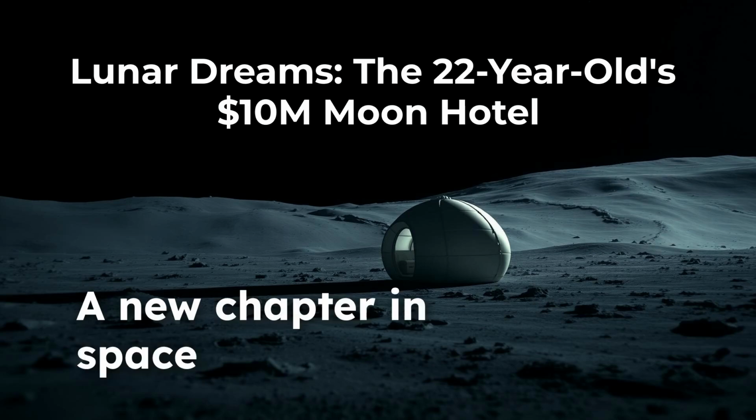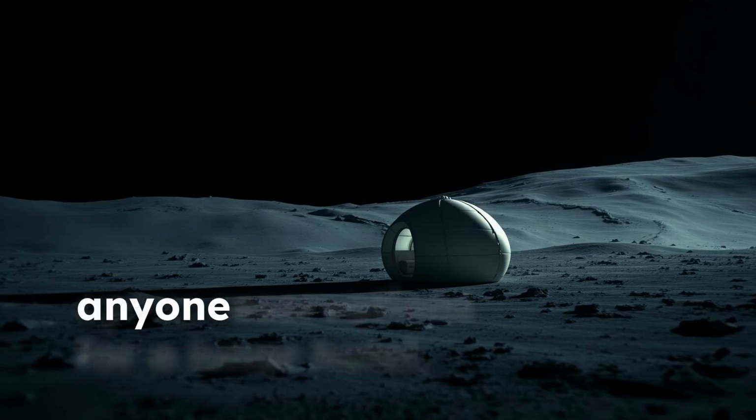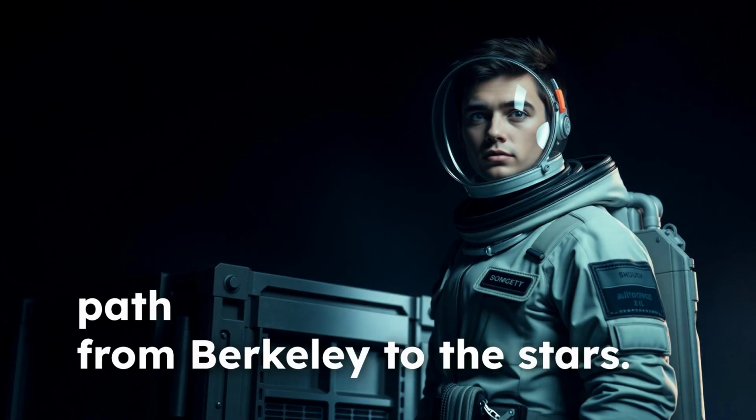A new chapter in space begins as GRU Space opens reservations for a lunar hotel. Anyone can watch history unfold. The venture is led by Skyler Chan, a 22-year-old Chinese engineer with a storied path from Berkeley to the stars.